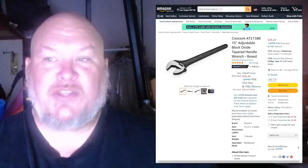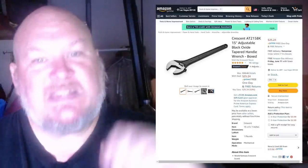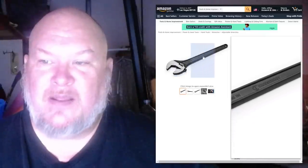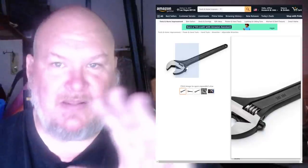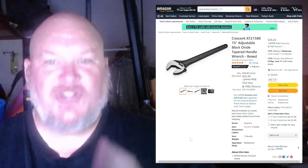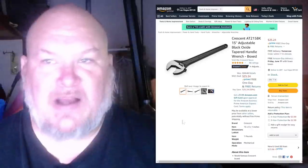All right, how about this? We got the Crescent 15-inch adjustable black oxide tapered handle wrench boxed. Anyway, this is not made in the USA. I know it says Crescent. Everyone thinks Crescent wrenches are all made in the USA, but again, remember, you can just look at it. If it says made in the USA, it will scream made in the USA on it. Always do like it shows you down here at the bottom of the handle, a little arrow telling you which way to turn. Remember, that rule is for adjustable wrenches because they have weak spots in them because of the little gearing in here. That does not apply to open-ended box wrenches, okay?